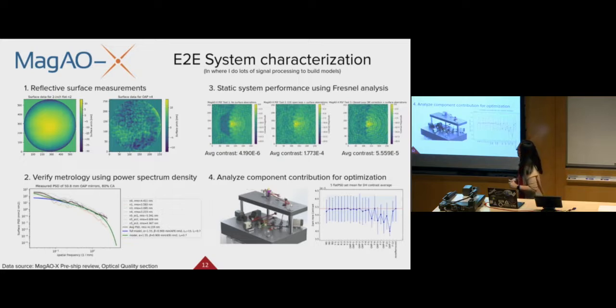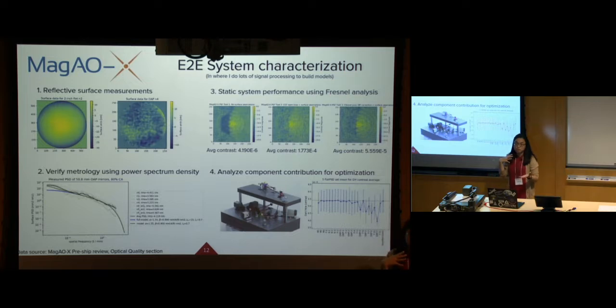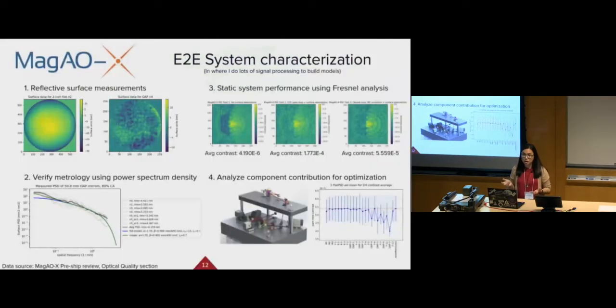And another thing I had to do for this project was to analyze how every single component on the optical bench, which you see here. So I tested out every single optic, and I saw how it contributed towards the total contrast at the end. We did this to optimize our system.